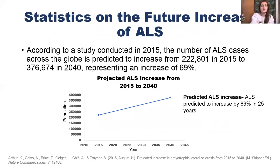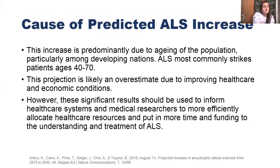So there was a study conducted in 2015. ALS is actually expected to increase by 69% from 2015 to 2040. This is likely an overestimate due to improving healthcare conditions. Like I said, this is predominantly due to aging of the population. ALS most commonly strikes adults, 40 to 70. So as the population increases, there's going to be more neurodegenerative diseases. Like I said, this is an overestimate, but these are really significant results, and they should be used to inform healthcare workers, university. More research time needs to be put into understanding the mechanisms and focusing on a treatment for ALS.